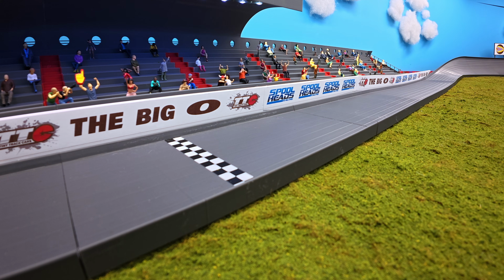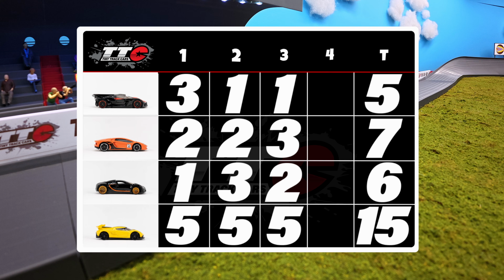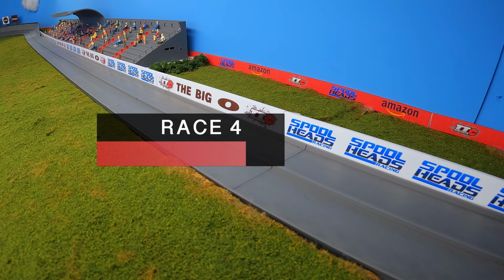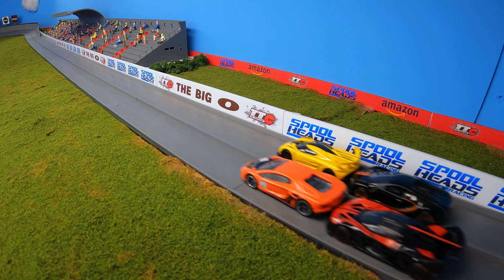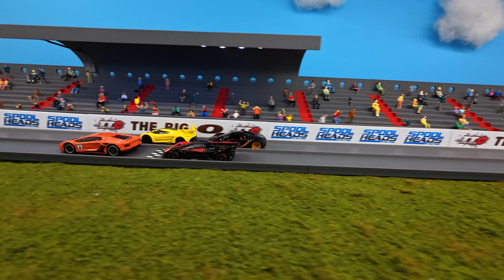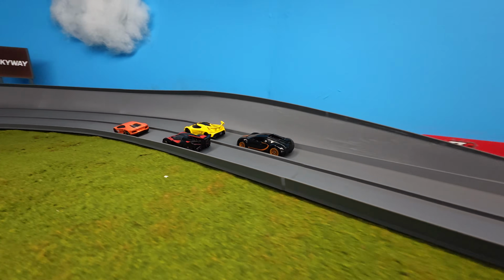Has anybody ever gotten 4 wins on the Big O? That is a fun fact for you. I don't know. I don't believe it's been done. Can Koenigsegg pull it off right now from the outside lane? The next fastest car, the Lamborghini, might be on the inside, and I don't know if the Koenigsegg is going to be able to do it.